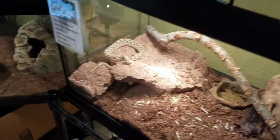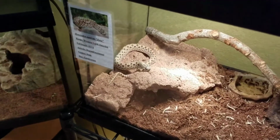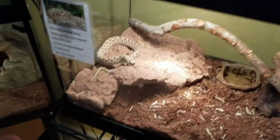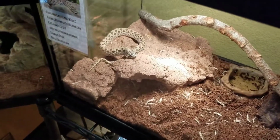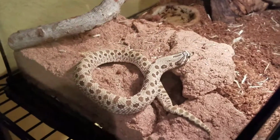Now on to him. He is quite the character. Now hognoses, if you guys didn't know, have probably one of the most creative ways of defending themselves because they have so many defense mechanisms. They've figured out a way to play dead, to get people and other animals to not eat them. So that's one thing. They'll play dead, but that's their last resort. That's not the first thing they're going to do. As you've seen already, he does hiss a lot, but that's all just for show. That's the first thing they do. And then they'll start puffing their necks and all that stuff to make themselves look bigger, like a cobra.